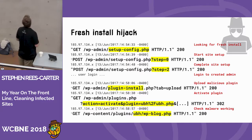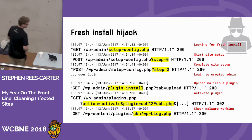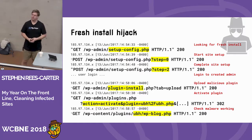And if you can see the time steps here, I think it's about 4 minutes. So we've got here, 1454 up there. Down here is 1458. So a total of 4 minutes it took them to find this, set it up, install their malware, and clean it out at the end. And so, you know, if they manage to find your site when you've uploaded the files and you're about to run the setup, say you're looking for the database credentials or something, this could happen while you're not even noticing. So it's really important to be ready when you're going to install WordPress to do it immediately, or even throw it behind an IP block or something. Some method of protecting it prevents someone from getting in and installing it before you get to it.